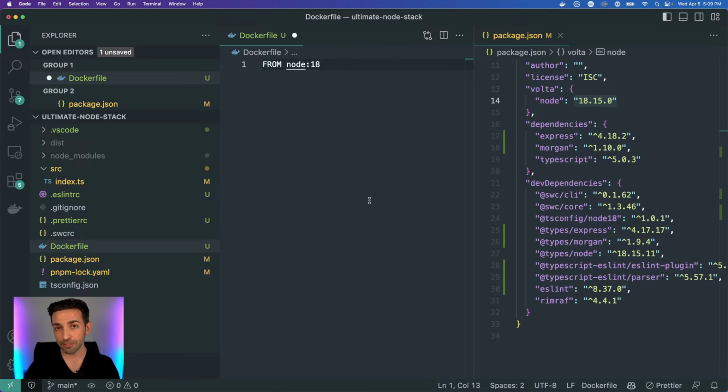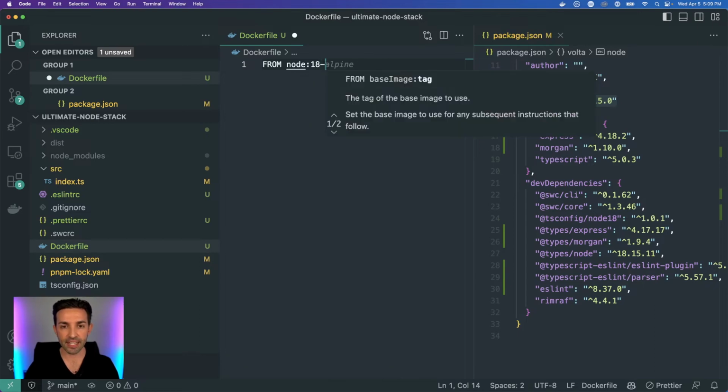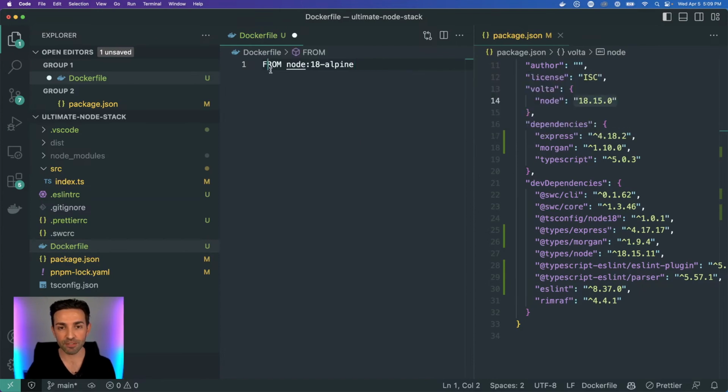Now, for many different use cases, you could even say -alpine. And that would get you a very thin, streamlined version of Node running on Alpine Linux, which is very popular in the Docker ecosystem because it uses fewer resources. In our case, I'm just going to use the basic Node package, or Node 18. We're going to end up using Prisma in this setup, and Prisma doesn't come out of the box working with Alpine. That takes some special config. You can do it, but we're going to keep things a bit simpler today. So I'm just going to use node 18 and call that good.